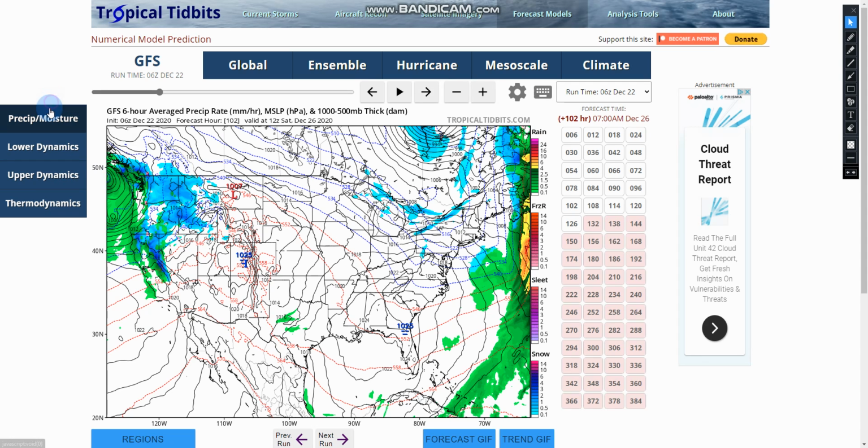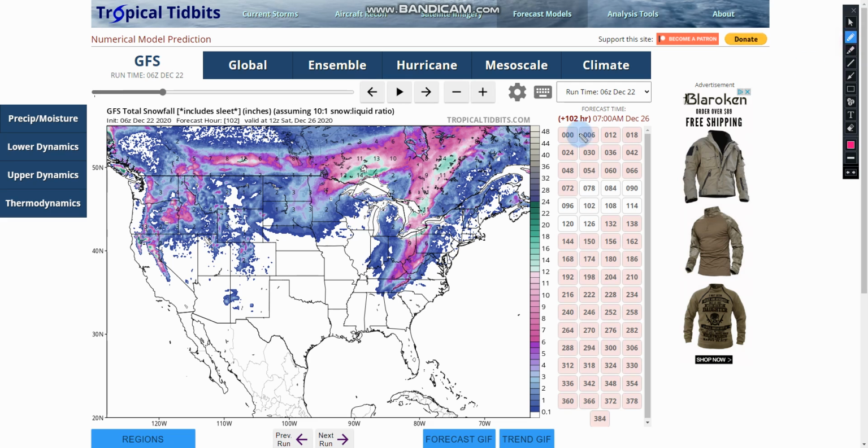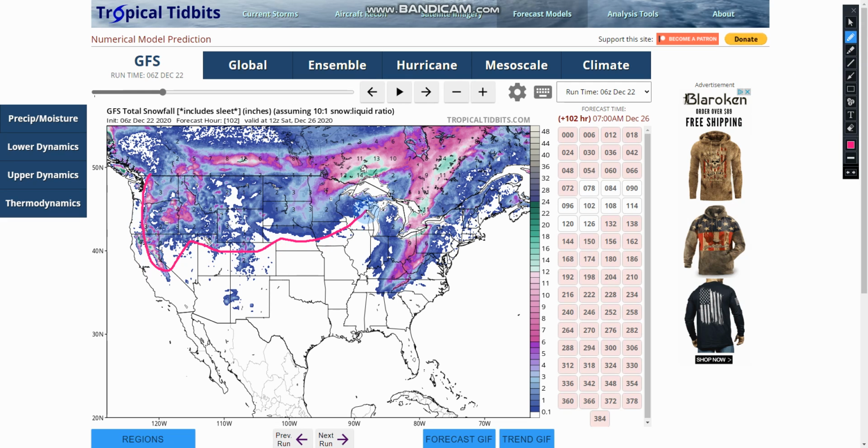If we take a look at the snow totals from each model here, you can see that you have a pretty big swath of at least an inch of snow in the mountains and parts of the Midwest, and then your 1 inch snow for the east is a pretty big area as well, and this is your 6 inch plus range possibly.